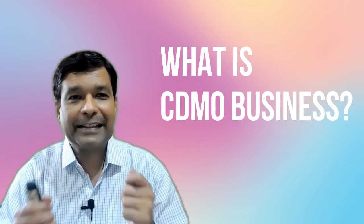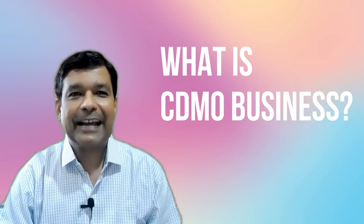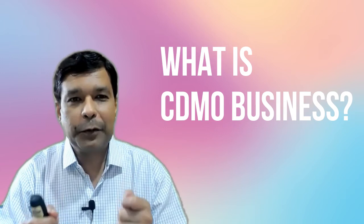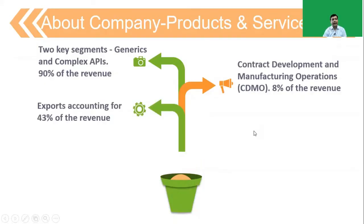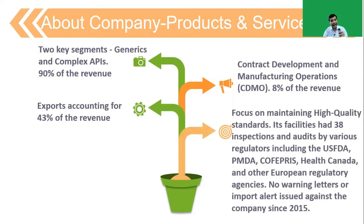And these CDMO contracts are a high margin business, and hence in future if GLS is able to increase the revenue share, then its margin will also expand. Exports account for 43% of the overall revenue, and it has a very high focus on high quality standards. Friends, its facilities have been inspected around 38 times by various global regulators like USFDA, Health Canada, and other European regulatory agencies. And since 2015, friends, it has not received even a single warning letter or an import alert.